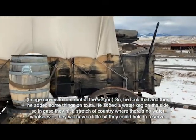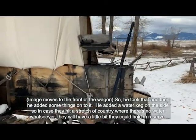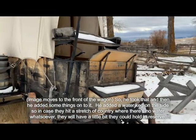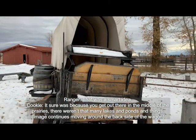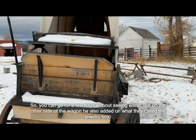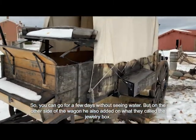So he took that, and then he added some things onto it. He added a water keg on the side, so in case they hit a stretch of country where there's no water whatsoever, they'll have a little bit they could hold in reserve. That was a smart idea. It sure was, because you get out there in the middle of the prairies, aren't that many lakes and ponds and things. So you can go for a few days without seeing water. Yeah. But on the other side of the wagon, he also added on what they call the jewelry box.